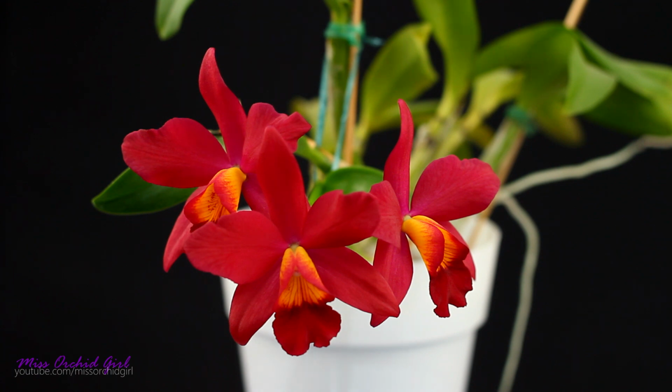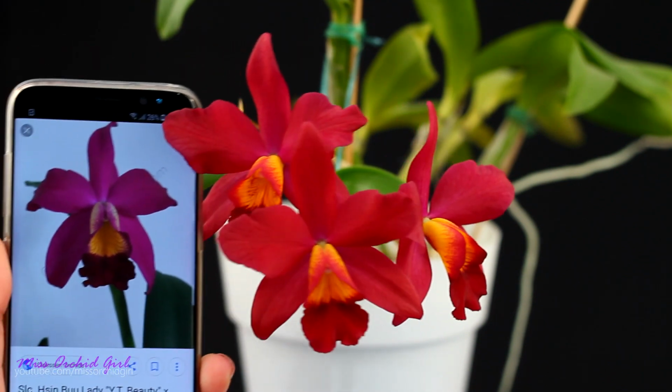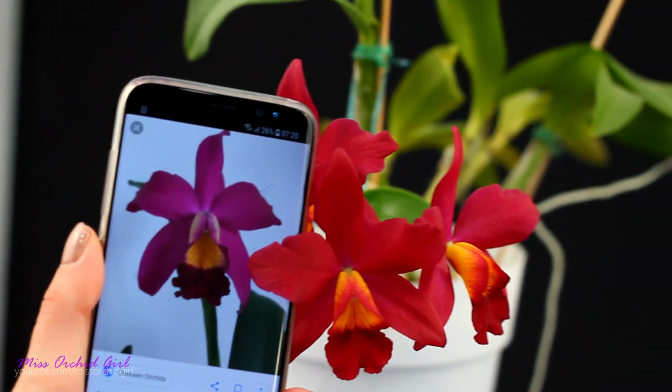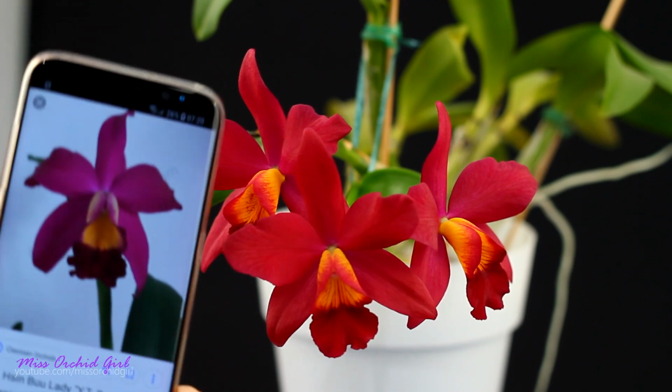And no, I don't apply color filters to my videos. Whatever the camera picks up, the camera picks up. I don't have any settings that improve coloration and so on. And let me just show you how it appears next to the picture on the Hsin website. There we go. Do you see this? This is what I knew this orchid looked like. But look at it today.